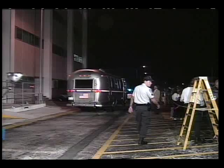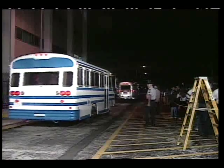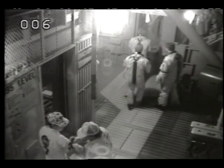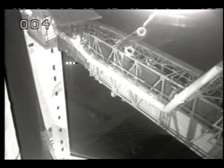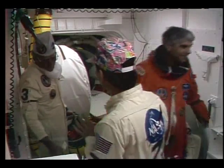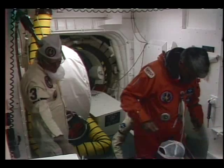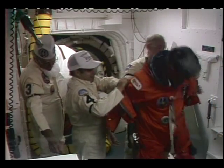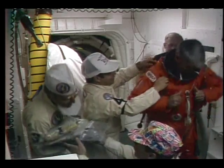Pleasant out at the pad this morning. The temperature is 72 degrees with winds out of the east-southeast at about 10 to 15 knots. Aboard Endeavour, helping the crew again today, is astronaut Andy Thomas. He's been in the crew compartment configuring the switches, making any changes necessary to the compartment, and will be assisting the astronauts as they board.